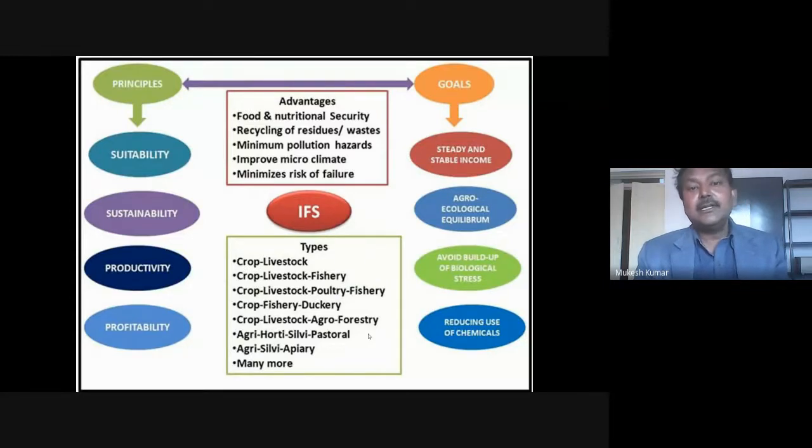If we talk about the advantages, there are so many: food and nutritional security, recycling of residues, minimum pollution hazard, improved microclimate, and minimized risk of failure. So these are the advantages.